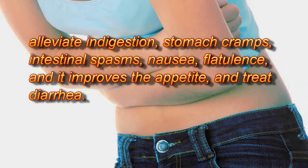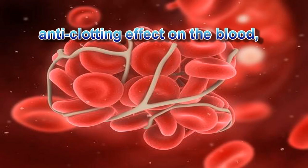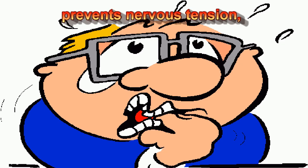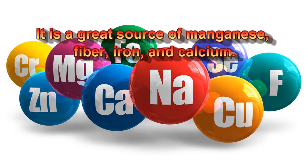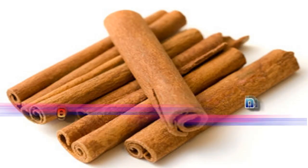To alleviate indigestion, stomach cramps, intestinal spasms, nausea, flatulence, improve the appetite, and treat diarrhea. Stop yeast infections, anti-clotting effect on the blood, boosts cognitive function and memory, prevents nervous tension, helps to treat headache, asthma, excessive menstruation, uterus disorders and gonorrhea. It is a great source of manganese, fiber, iron, and calcium. Reduces leukemia and lymphoma cancer cells.